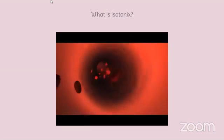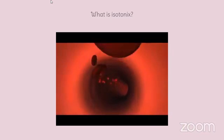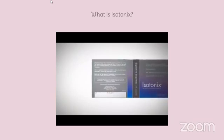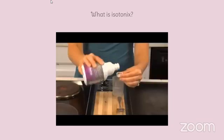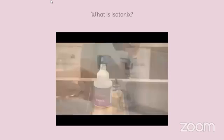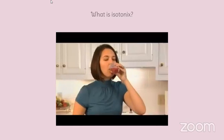Faster and more efficient absorption into the bloodstream increases the value of taking nutritional supplements. Always follow the directions on the label when taking any nutritional supplement. Isotonics products become isotonic when mixed with the appropriate amount of water. You simply mix the product, stir, and drink. It's that easy.